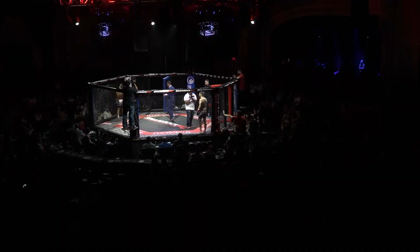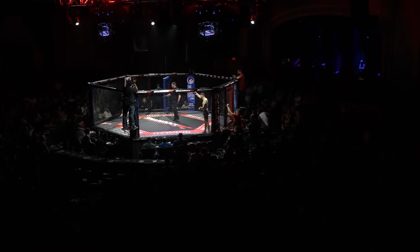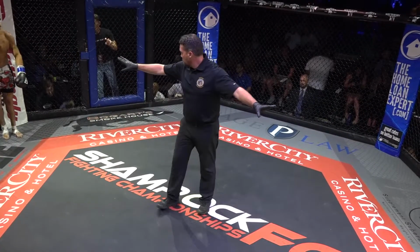His opponent standing across the cage, fighting tonight out of the Metro PCS red corner. This gentleman stands 5 feet 6 inches tall. He weighed in at 141.6 pounds. Fighting out of Alton, Illinois, Troy Shaw. Referee Mark Wassam has the call for this kickboxing bout.